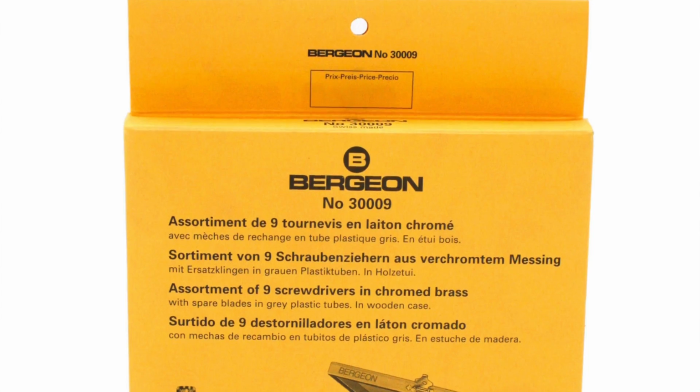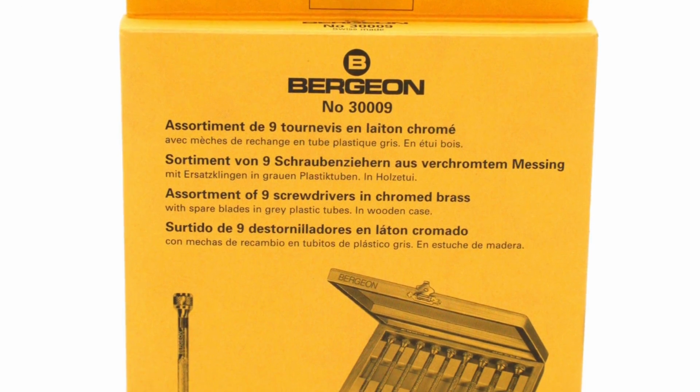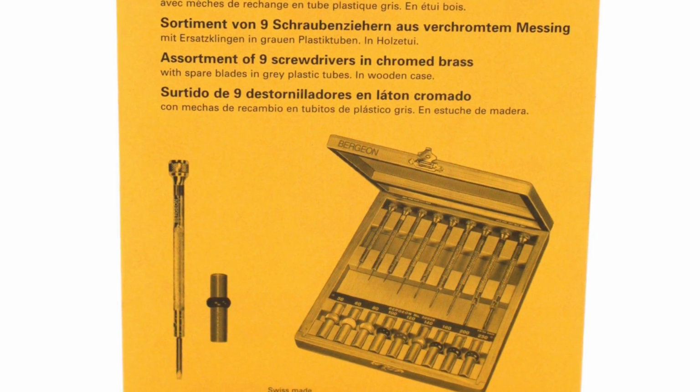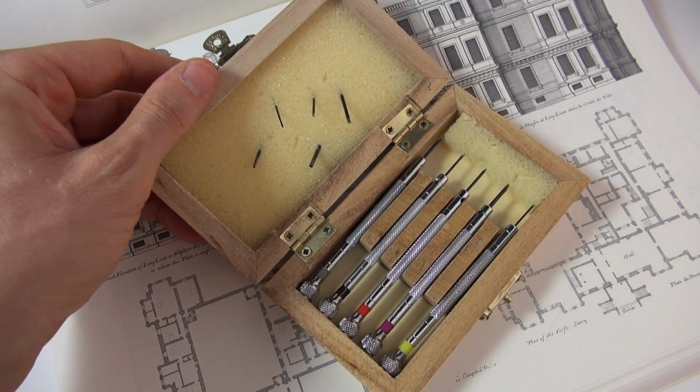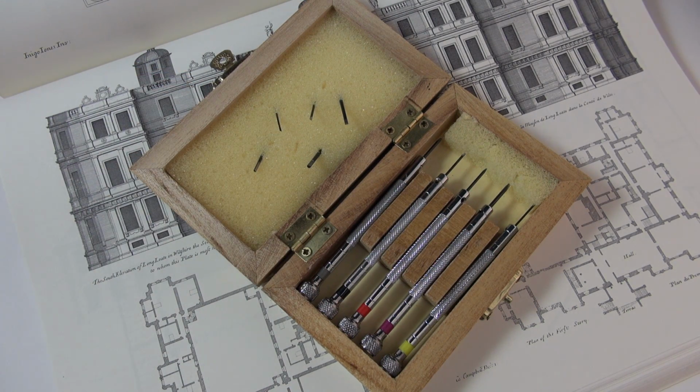Okay, so that was number 7. Let's move on to number 8, and it is a watchmaker's screwdriver set. And here is mine. Now, I mentioned Bergeon earlier. Bergeon do make the spring bar tool. They make really nice, high quality, obviously for watchmakers, it's the standard for watchmakers. Although their watchmaker's screwdriver set, which is basically like this, is about 70, 80 bucks. This is a little cheapo from, I think, China or wherever. I don't use it enough to justify spending 70, 80 bucks.